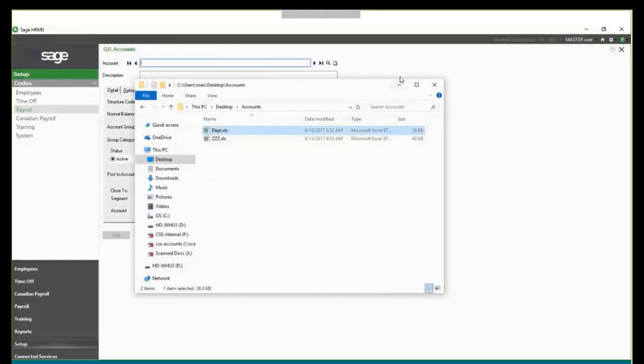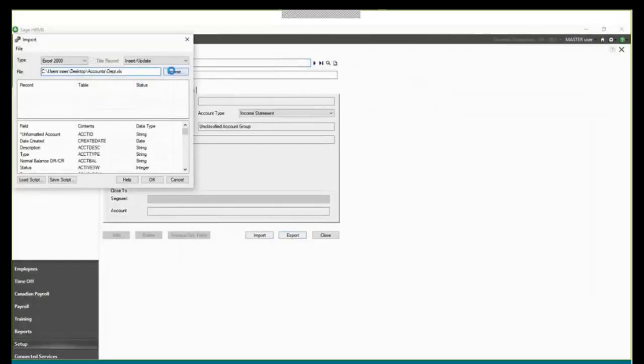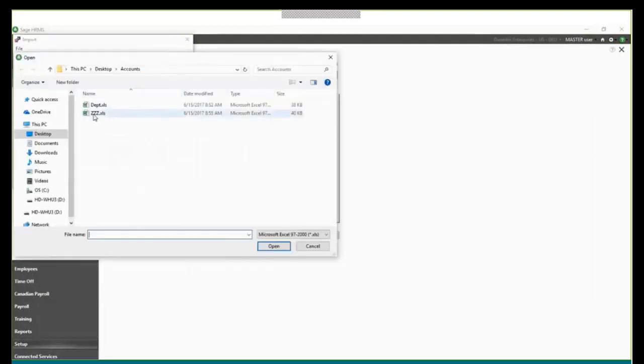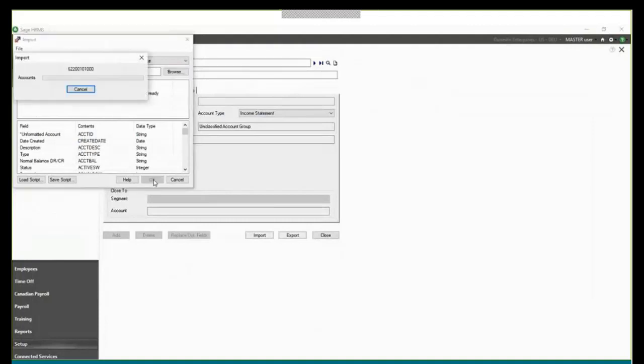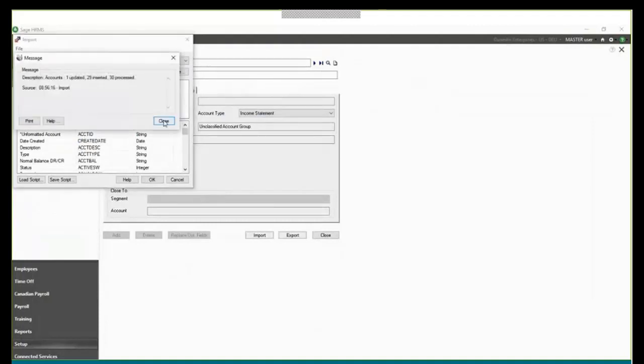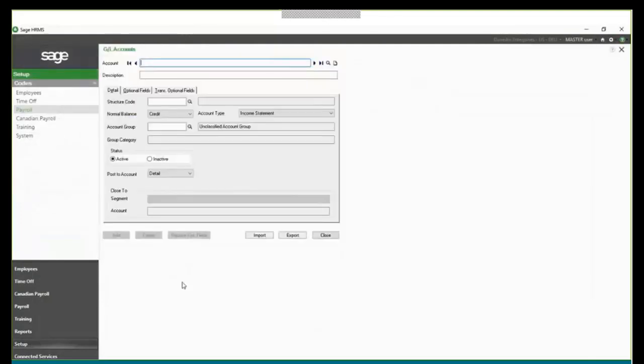And then let's go back to import. And I'm going to select my new file. I'm going to tell it OK. And it's going to give me a message that says 1 account has been updated, 29 inserted for a total of 30 processed. That's the number we've been working with, so it seems like things are working and right on track. Let's confirm our work by checking the Finder.